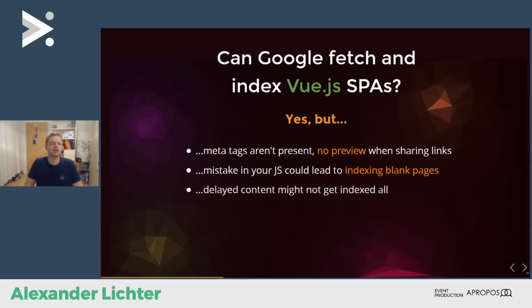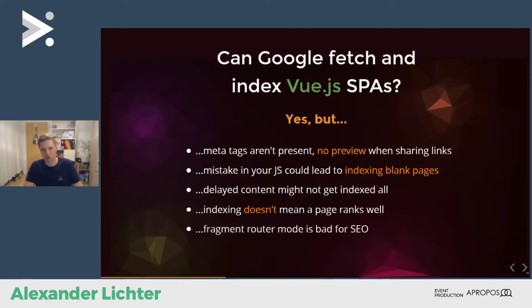And I think another important topic here is that delayed content might not get indexed at all because it's too late for Google. Google won't wait for everything. But the key point here is that indexing doesn't mean a page ranks well. Just because Google adds it, it doesn't mean that Google says, "Woo, awesome." Another few things are that the fragment router mode won't work for SEO because there are technically no real URLs, because it's just a hashtag and the fragment. So you should use the history mode then, and it's a bit more work for multi-page applications to redirect all things to an indexed HTML file where the SPA is loaded.